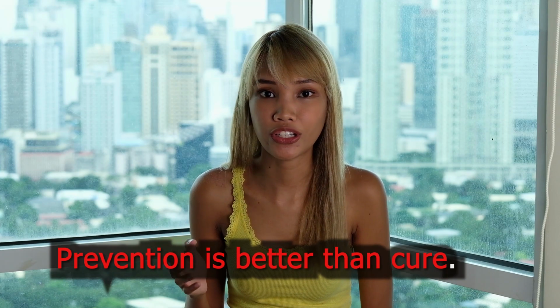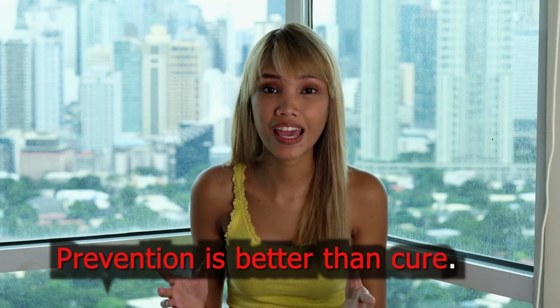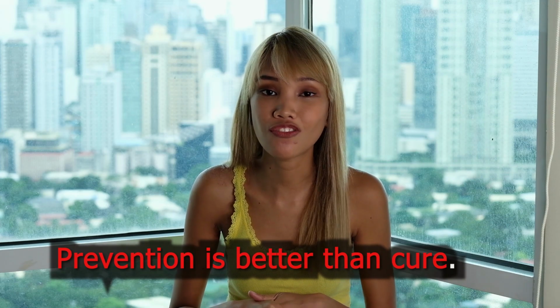Prevention is better than cure. Using sunblock now will save you in the long run, and you will thank yourself for saving you from other skin issues and skin cancer. Wearing a good sunscreen will help your skin stay healthy, young, and beautiful.